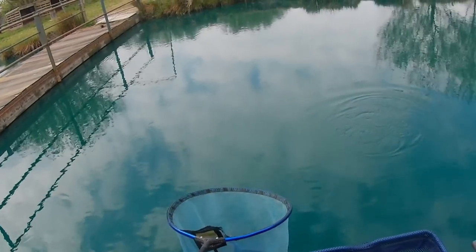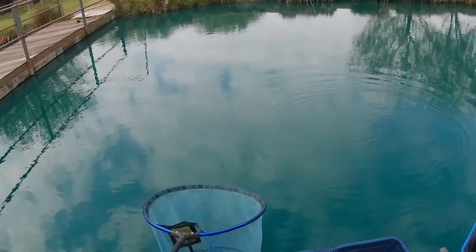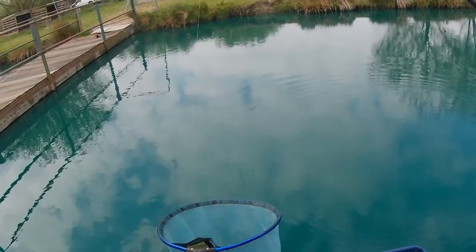I'm going to shorten my rig down because it's been a bit long. Try and keep away from the water. I don't think it's going to make any difference. I'm just trying to make the most of it now.